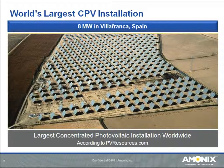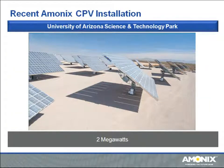Those are some of our installations. This one happened to be a silicon installation in Spain, which was about 8 megawatts, the largest of its kind in the whole world at that time. This is a 2 megawatt system that we installed recently, at the beginning of this year, in Arizona, at the University of Arizona Science and Technology Park.